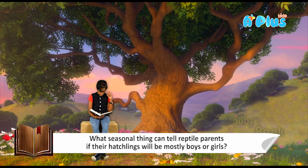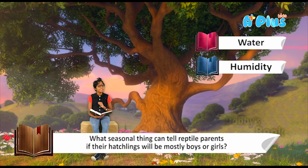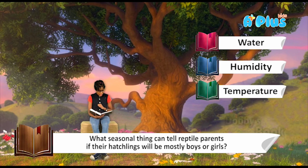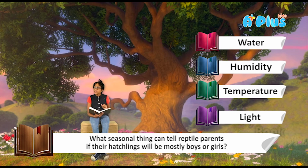So there's 4 options. Option A, water. Option B, humidity. Option C, temperature. And option D, light. Okay, so water. I don't get it. Is water a seasonal thing? I don't think water is a seasonal thing, so I don't think that's the answer. B, humidity. Humidity is the amount of water vapor in the atmosphere. So that could be correct. Also, option C, there is temperature. And option D, there is light.